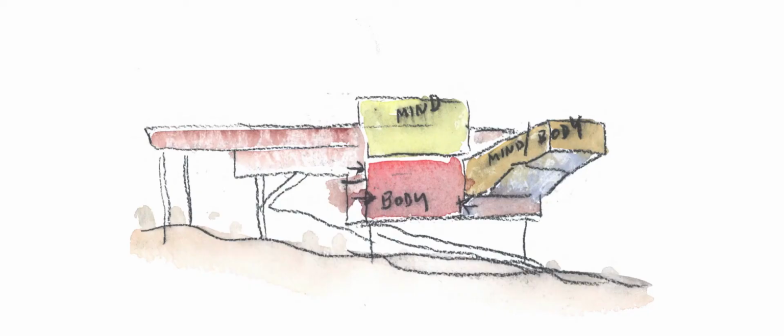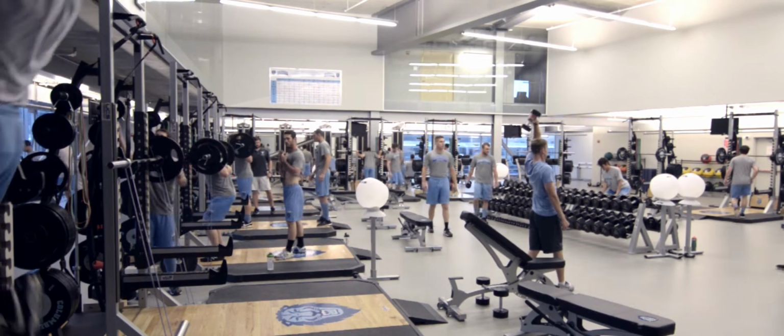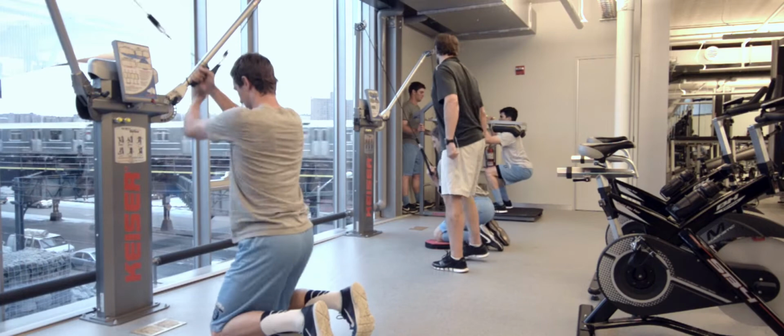All of these conditions are influential in the design. And the building is organized in 3 levels. And this has to do with the aim of the scholar-athlete, that you develop both the body and the mind together. The base of the building, the lower 2 levels, is the body. And that's the big strength and conditioning room, the workout room, a double-height space. And you see it's at the same level as the subway and the fields.